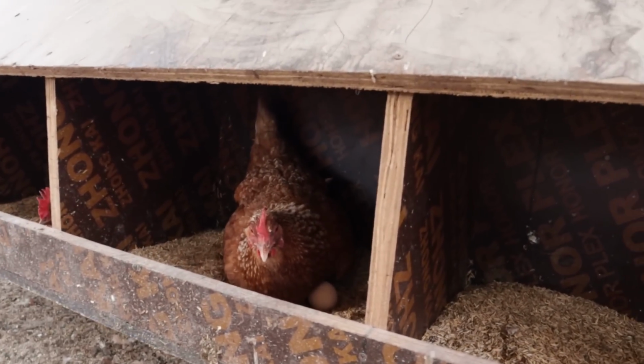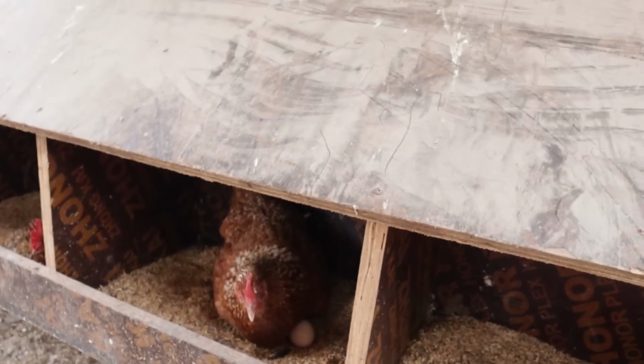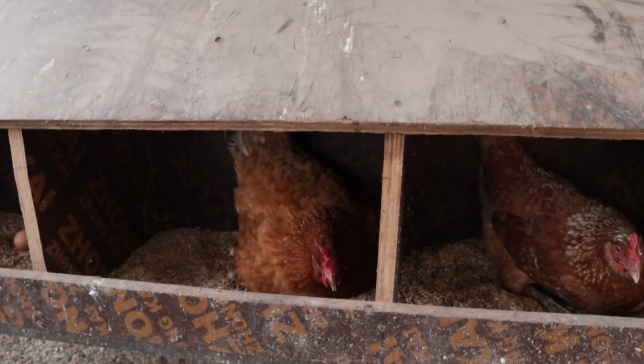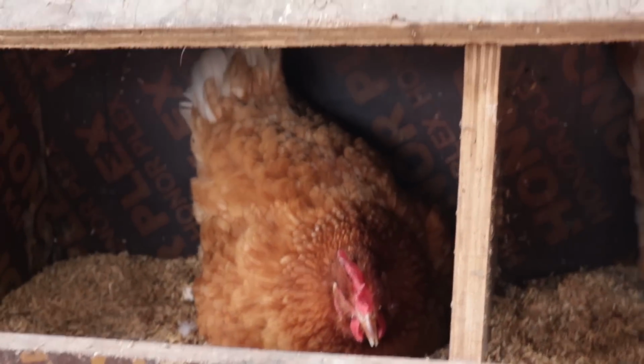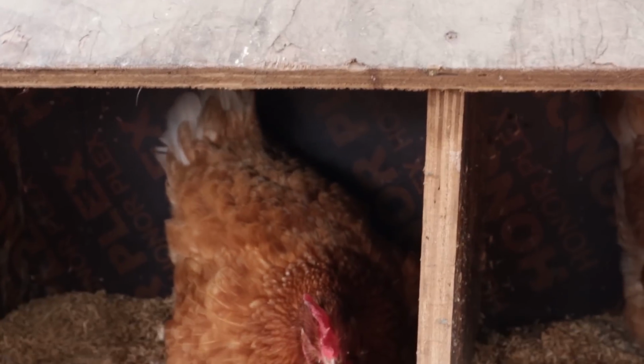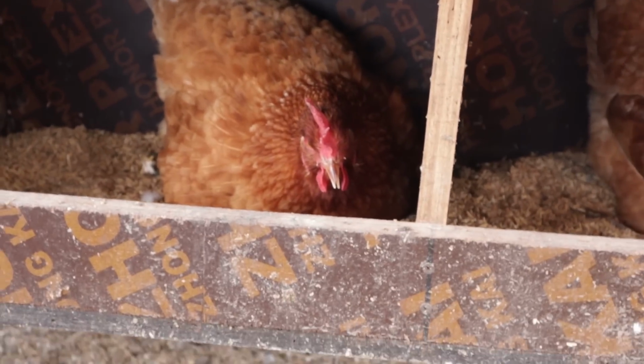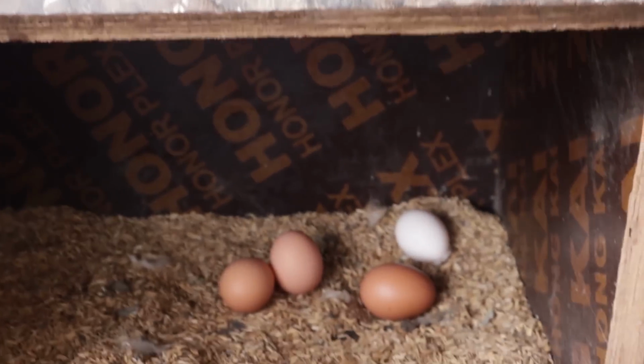You can see that one over there, it's laying its eggs. Another one over there, it's laying its egg. I don't know if this one is laying. I think this one is brooding. Yeah, it's brooding. But considering the eggs are picked out every time, they never really get to brood because the eggs are taken out.